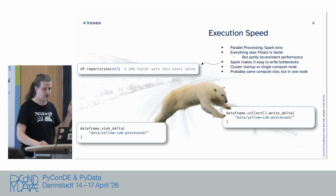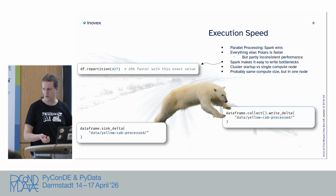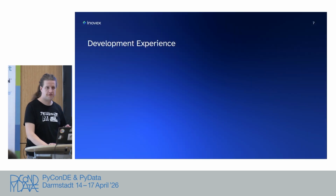The compute size in the end was roughly the same. So I just used one machine with, let's say, 64 gigabytes of memory instead of 8 worker nodes with 8 gigabytes each. Let's move over to the development experience.